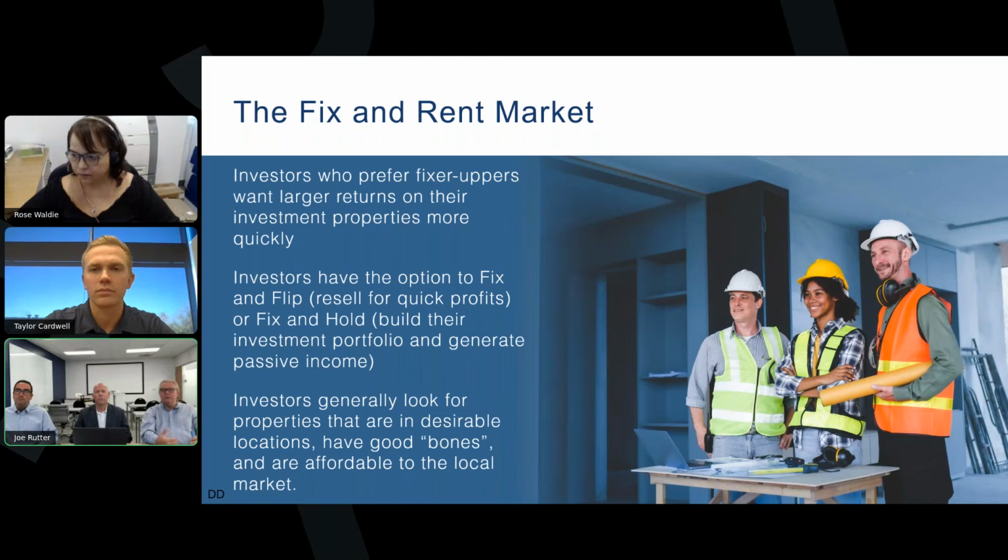They're obviously different than the guy who comes in and says, okay, I'm buying the house for, you know, 300, it's move-in ready. I got a tenant who's going to come in, because right then you're not really creating any additional equity. You've just got your purchase price. So investors are generally looking for properties that have good bones. They're in nice locations. I mean, you've all heard that, location, location, location, and they're reasonably priced for the local market. And so once we have all of that, that's really the perfect type of market and the type of borrowers that we're looking for.